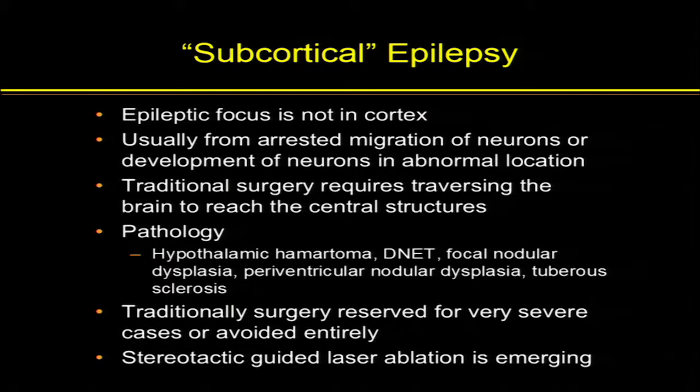So the prototype would be hypothalamic hamartomas, so hamartomas in the hypothalamus, but also DNET, dysembryoplastic neuroepithelial tumors, which typically aren't exactly right in the middle of the brain, but could be. Same for focal nodular dysplasia. Usually we think of that as focal cortical dysplasia. We can't quite call it that if it's not in the cortex. So in this case, it'd be a relatively deep focal nodular dysplasia that we're talking about.